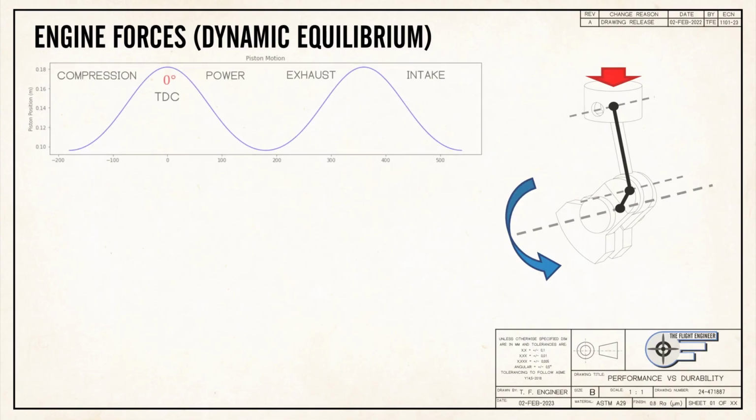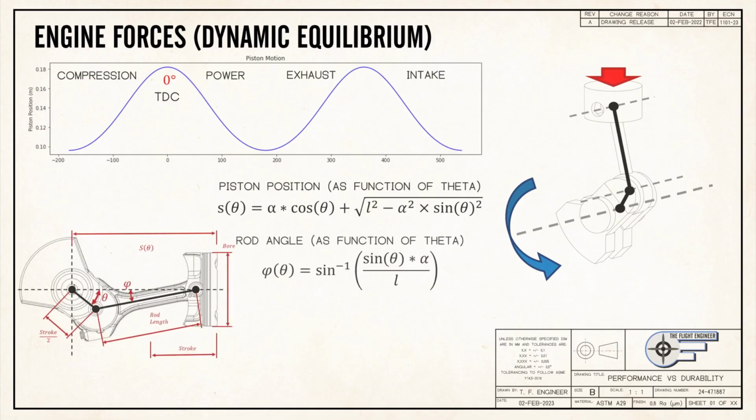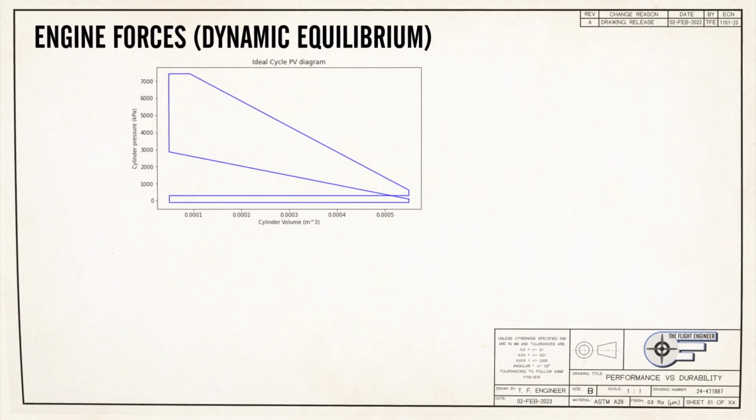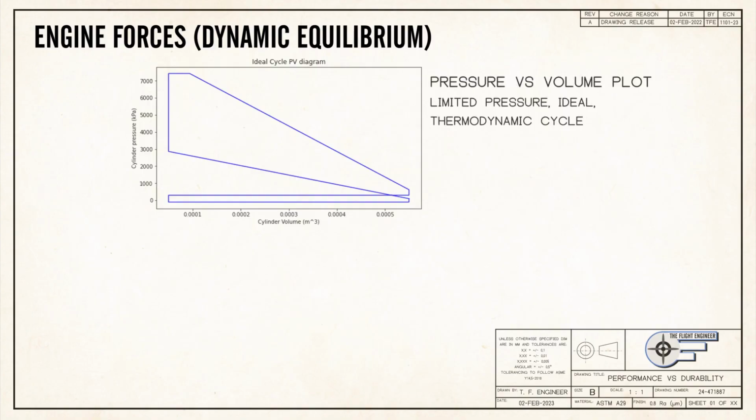Let's return to the piston motion equation from the last video. Using this and one new equation to describe the angle from the connecting rod to the vertical axis, we can define the position and orientation of all engine components. Next, we need to understand the forces due to gas pressure. An easy way to approximate this is with an ideal cycle analysis of the interactions inside the cylinder.